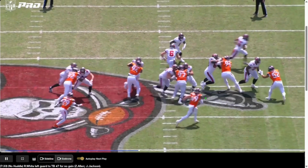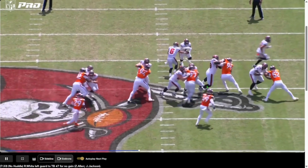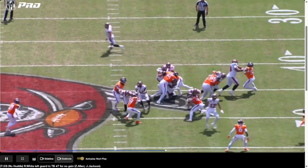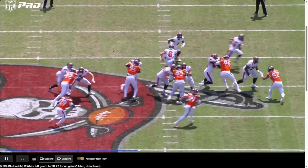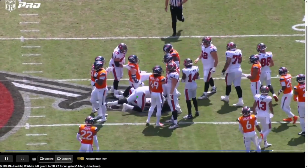Alright, so it looks like we got an outside zone. Oh, I don't know, maybe an inside zone. Their steps are kind of wide. Either way, he ends up one-on-one with the guard. He's bench pressing, keeping his gap, doing his job, and then just fights back inside at the last second. Keeping his eyes up to the back, seeing where the back is so he can fight back and fall into it. And again, you had good assignments by other players too. Kind of falls in with them.